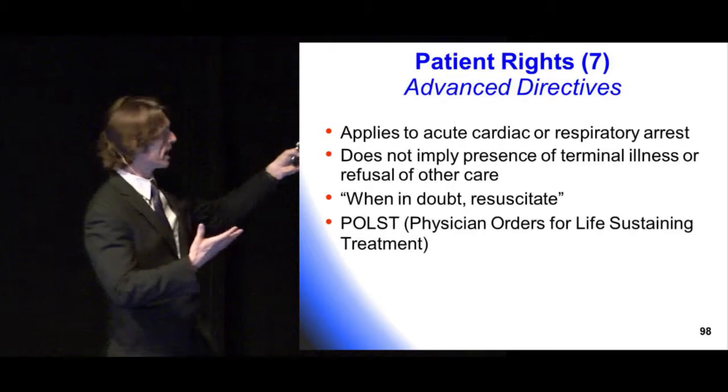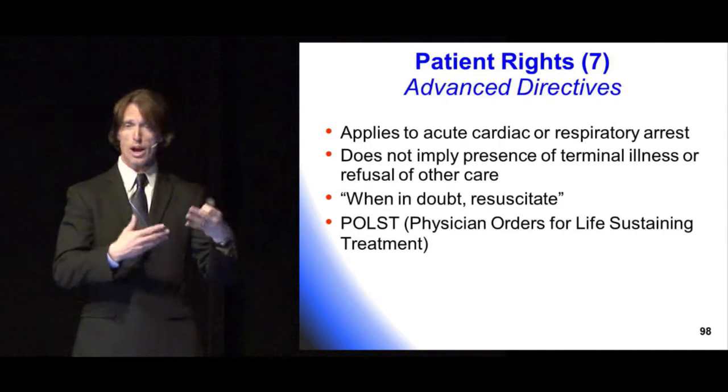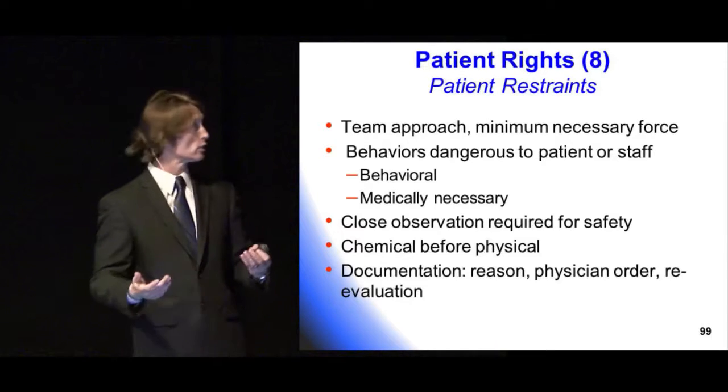POLST is a new concept coming out. Physician orders for life-sustaining treatment. They actually have orders that are updated, signed, even notarized, that say this is actually what I want done in detail. Better than a DNR or another advanced directive.